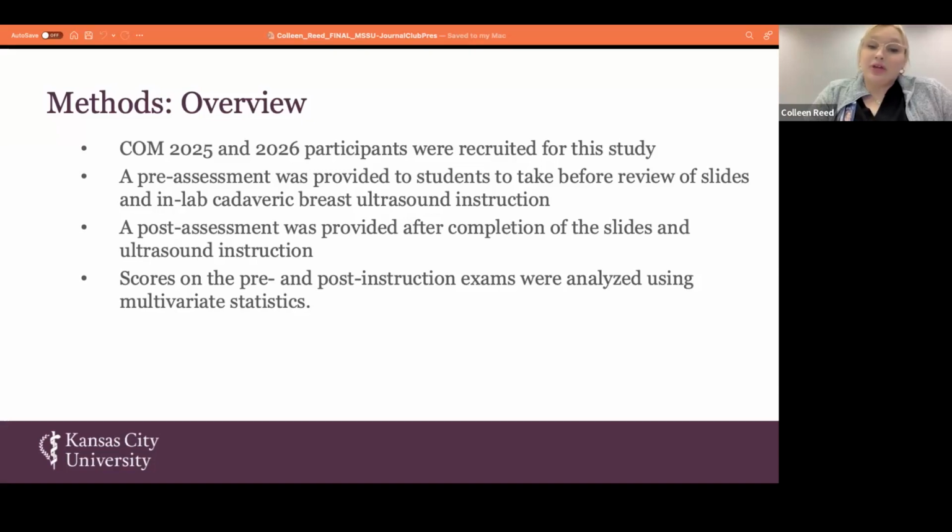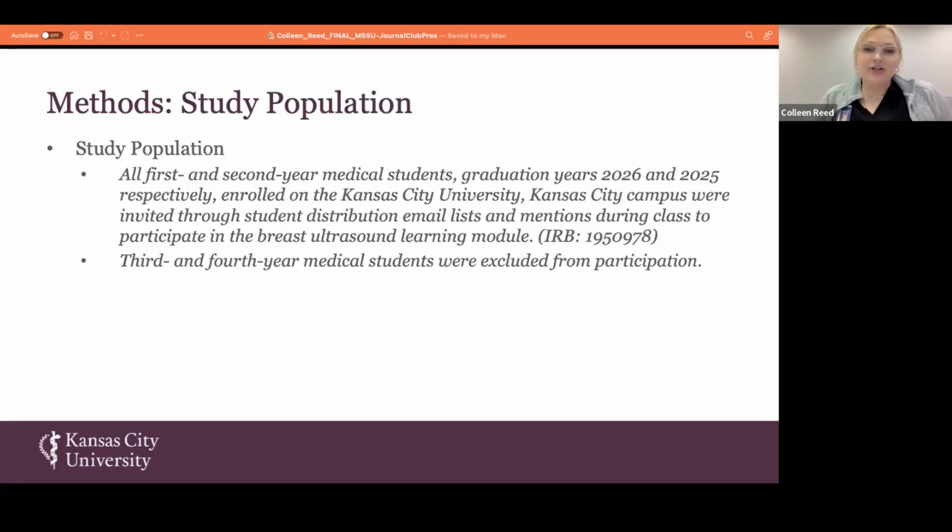And then scores on the pre and post-instruction exams were analyzed using multivariate statistics. As far as our study population, we recruited all first and second years at KCU on the Kansas City campus through student distribution email list and mentions during class. Third and fourth year medical students were excluded from participation.